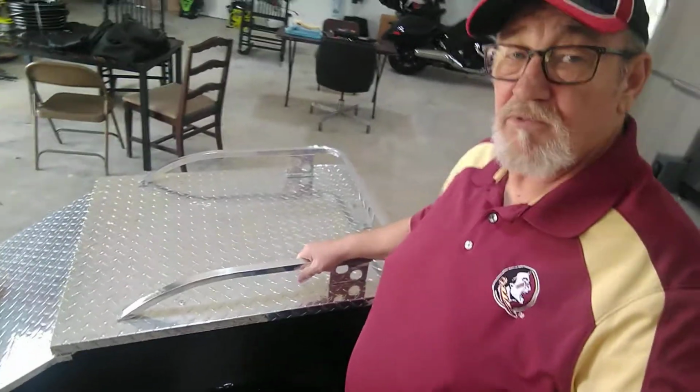This aluminum trailer I bought several years back was $1,000, brand new. It came on a pallet and I had to put it together. You can buy one now. I think my buddy bought one 2 or 3 years ago for $1,600. It's so strong you can stand on it. Strong, sturdy.